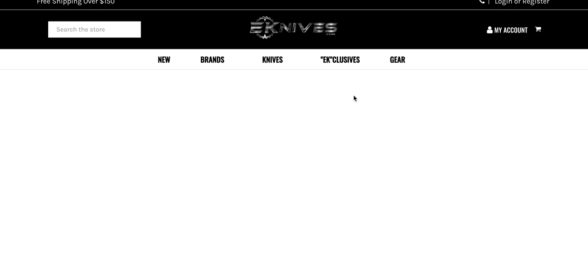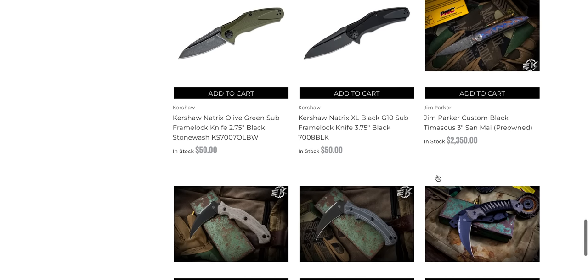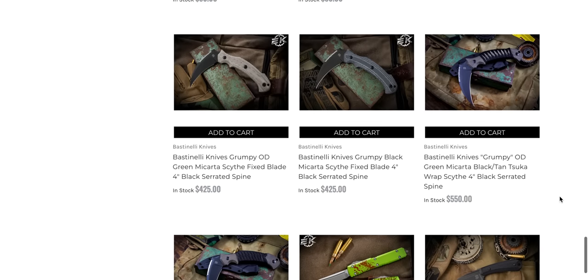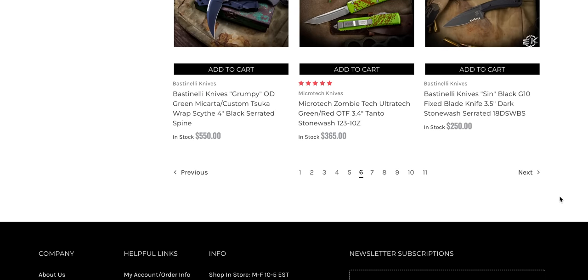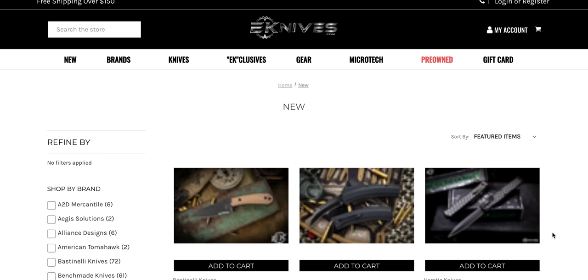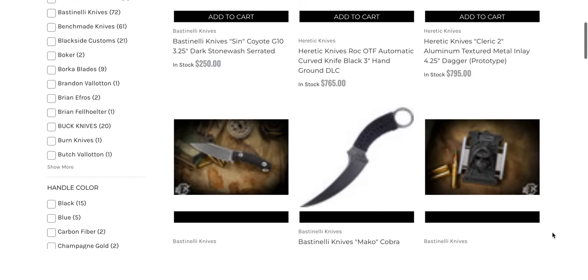I'm ready for that steel to be gone. I know, nose in the air, right? There's better steels though. Jim Parker, Black Damascus 3-inch San Mai, pre-owned. We have Bastinelli War Sides. For all of the war scythe stuff that you do, which I don't know anything about. Can't say that I've needed a combat scythe.